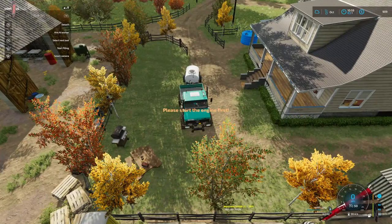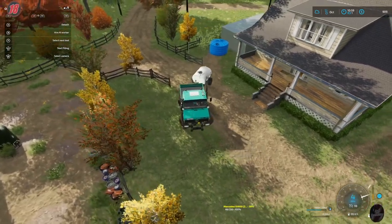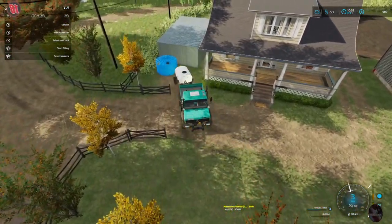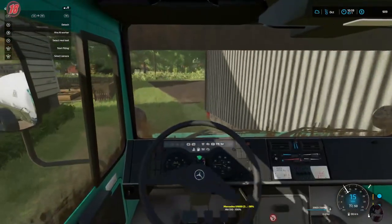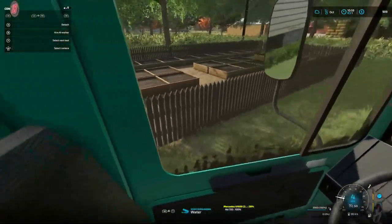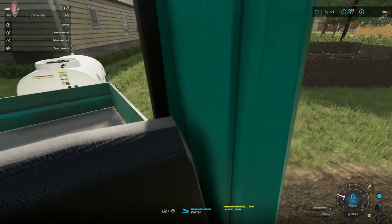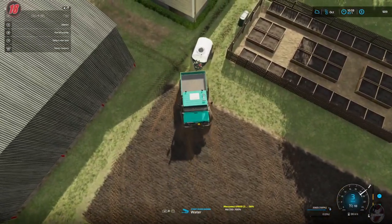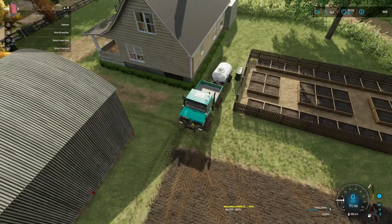And now, now it's full. Now we should be able to back in here and actually give it water. It's already asking for it. We ain't even near it yet. Go figure.